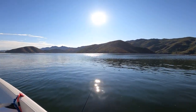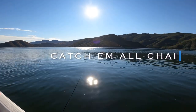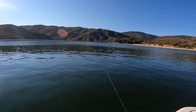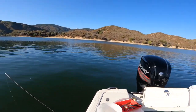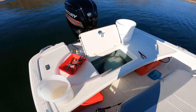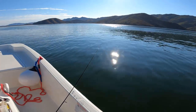We're back out at Lake Silverwood. One or two miles per hour wind. Absolutely beautiful. Stopped on a field of catfish. Getting pretty good. Got two so far in the bucket. Still waiting.